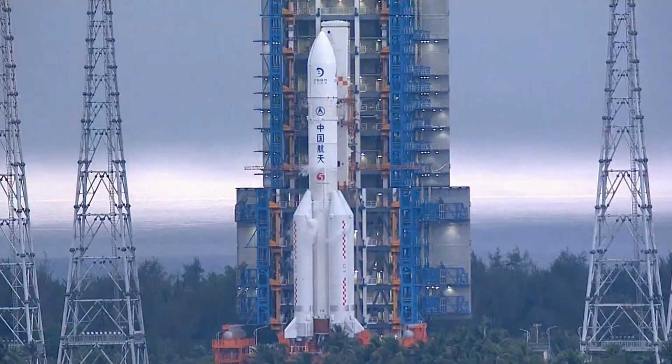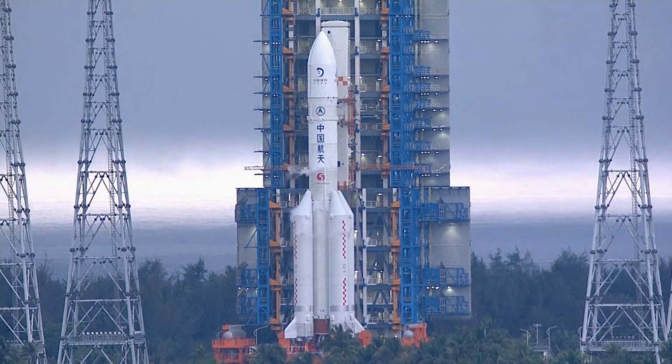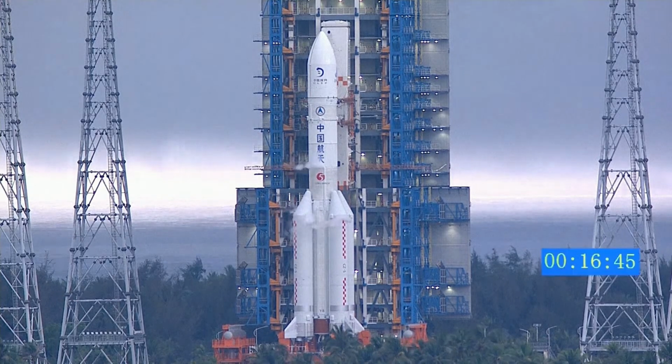But we also have a window in the payload fairing, which is not made from metal, so we can emit a radio wave to penetrate the payload fairing. We also have a receiver near the launch pad to get the signals from the Chang'e-6 probe directly, so we can measure the telemetry.